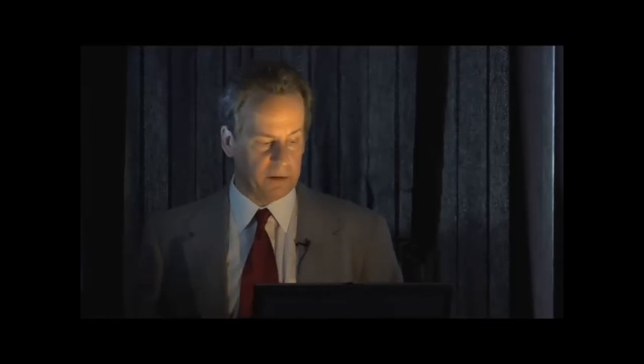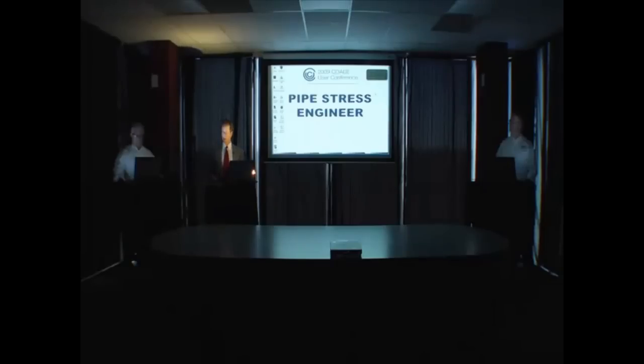It will be collaboration. We will be working on different machines, passing data from one to the other in order to accomplish this. So, enough talk. Let's see some action. With the help of my colleagues, John Brindley as the piping designer, Chris Schiller as the pressure vessel engineer, and myself as a pipe stress engineer, we're going to do the collaboration, integration, artificial intelligence, and general automation.